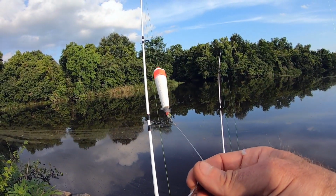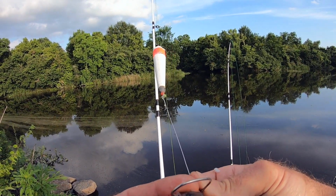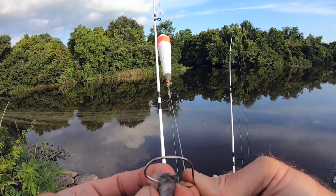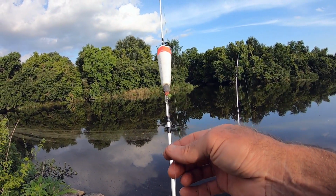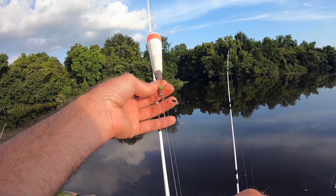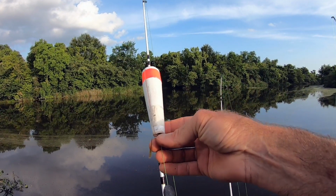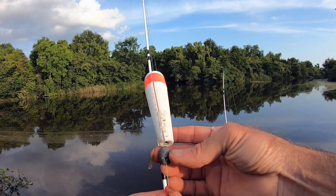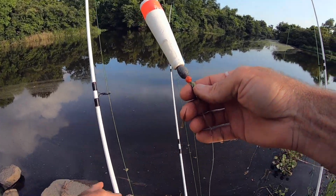This is going to be beefier. It's a 4/0 kale, which is a small kale. I'm going to put a small piece of bluegill on here to start. That is 50-pound mono for the leader, just like the first one I showed you. But this is braid. This is 80-pound high-vis braid. Got about a 1/2 ounce of lead there. We're going to fish this about 2.5 feet under the cork.